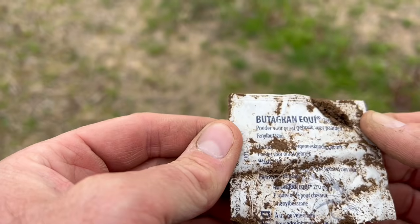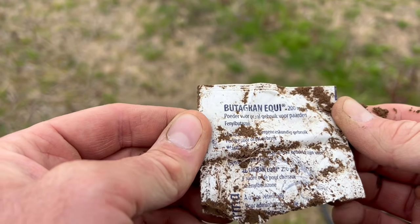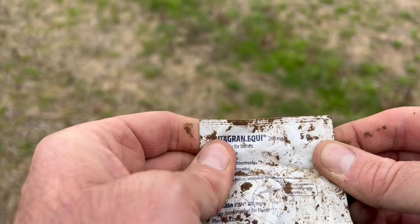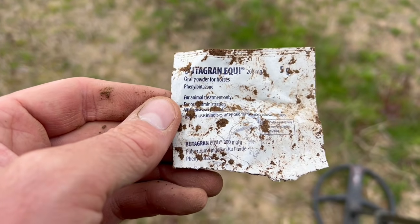It's Butagran Equi, and something in a strange, possibly Dutch language. It's an oral powder for horses. Get well soon, horse.